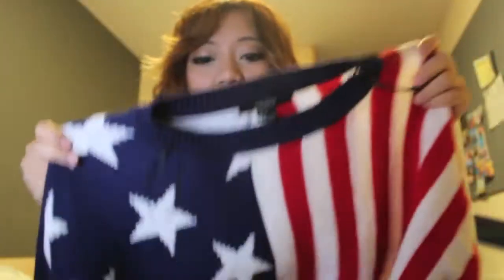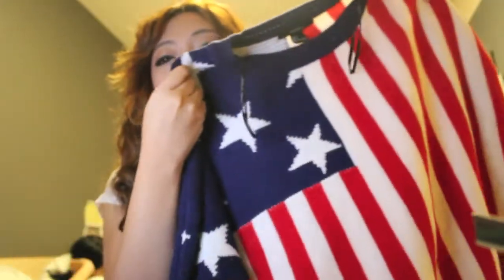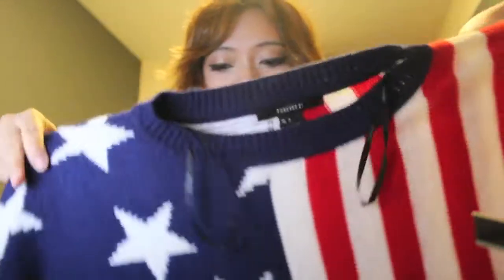And then, oh, I forgot to show you this sweater from Forever 21. It's an American flag sweater, and I've always wanted something that has an American flag on it. I just don't know why, but I just want to. And this thing is so warm and so comfortable. So I just love this.